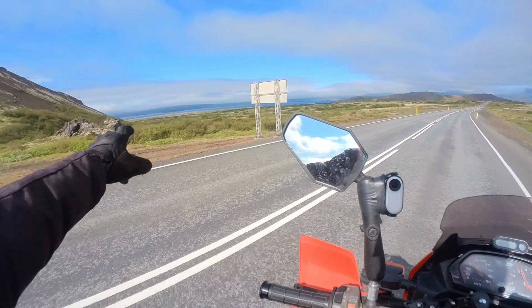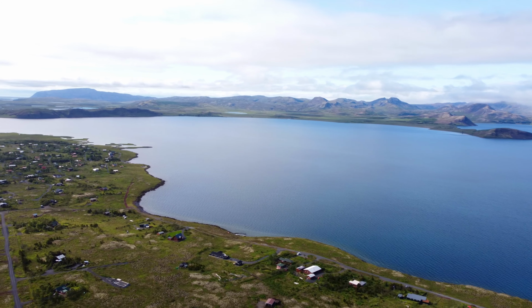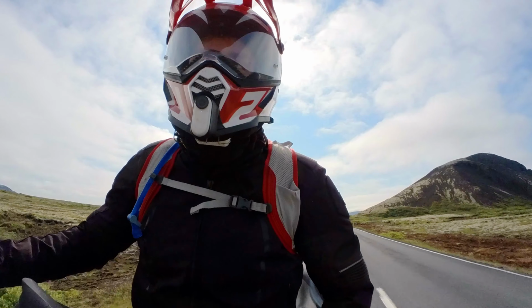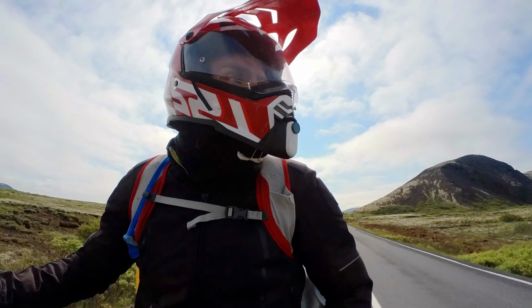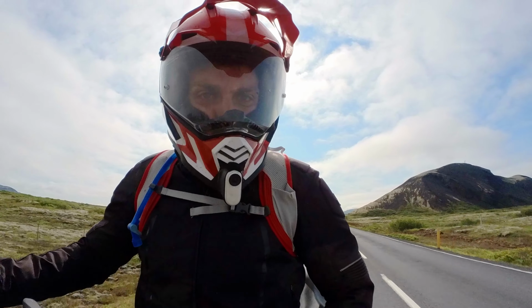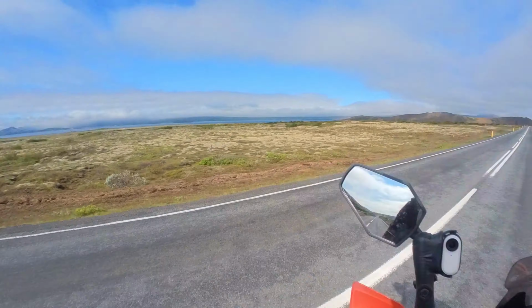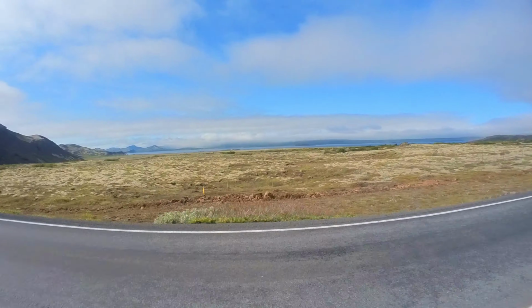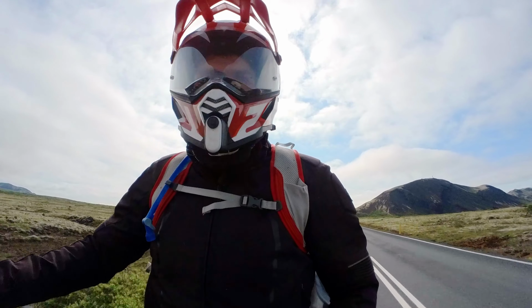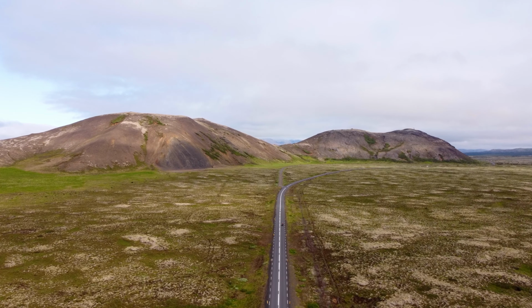Guys, this lake over there is called Þingvallavatn. It's the second largest lake in Iceland. It's huge, I think 84 square kilometers. Super huge. And look at the view here. Wow. Beautiful. What a different scenery again to yesterday. This is just crazy.